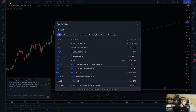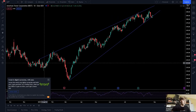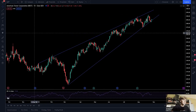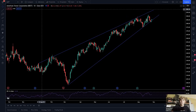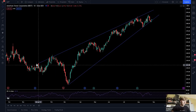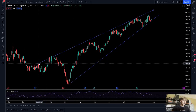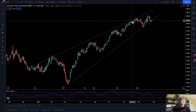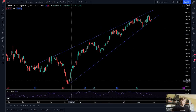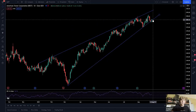Next, we'll be talking about AMT, just one letter away from AMAT. This is American Tower Corporation, a REIT, so it's a real estate investment trust. I'm pretty sure they do cell towers. So you can see actually AMT is also in a tight formation where this top trend line that's acting as a resistance hit 1, 2, 3, 4, 5 times. Bottom support 1, 2, 3. And right now it's at the bottom support.